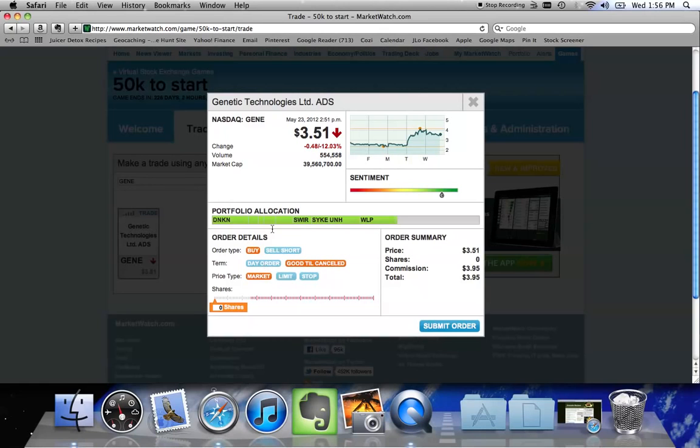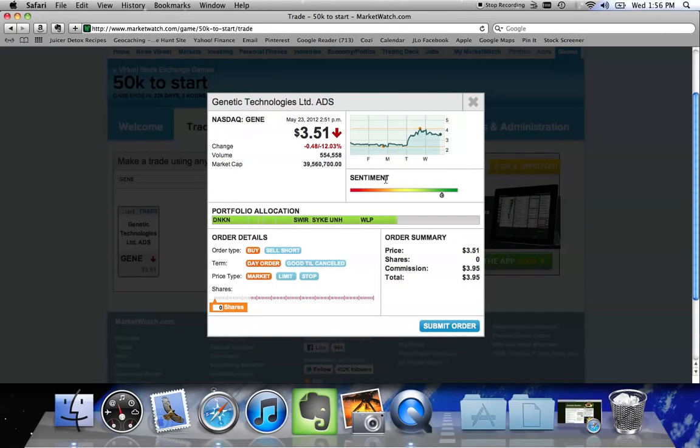A day order means that if I want to buy it for $3.51 and I click on day order, if this stock goes up between now and the end of the day and it never hits $3.51 again, then at the end of today, it's going to cancel my order. I want to pay $3.51, and if the price goes up between the time I submit the order and the end of the day, if it never reaches $3.51, then I'm not going to buy the stock.